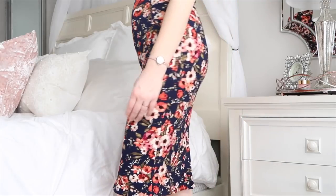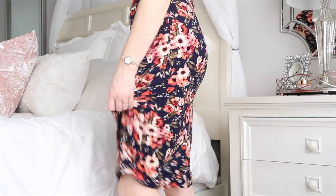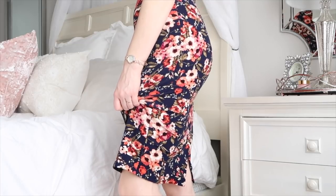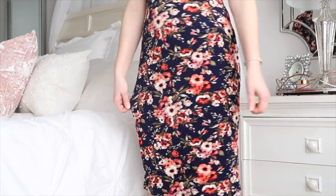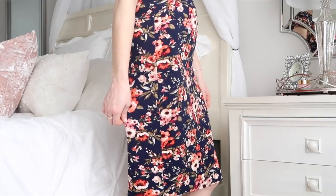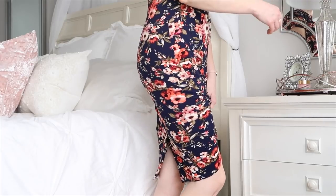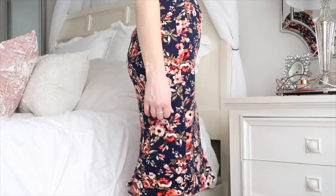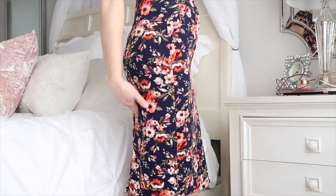Make sure that the back part right here does not fit too snug. If it looks like this, then it really isn't proportionate and it just kind of draws attention to the wrong area. And so this is why when you're choosing a dress, keep in mind the fabric that it's going to be and that these dresses are not skin tight, because it's fine to have a form-fitting dress, but once it gets right past the rear, you really want to have a nice smooth line.